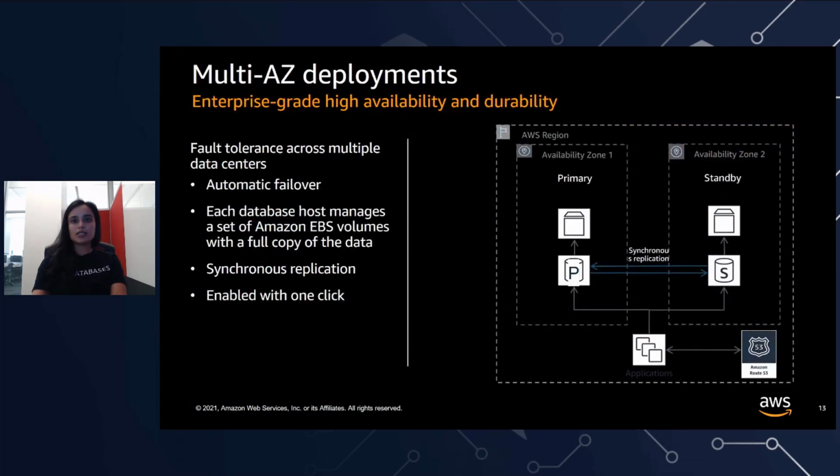High availability is something that you can get on commercial databases, but it usually does come at a high price point. On RDS, you can get this right out of the box. RDS offers something called multi-availability zone configuration, and that provides fault tolerance across geographically distant data centers, which is what we call availability zones, or AZs. And these are within the same region, but they're geographically distant.